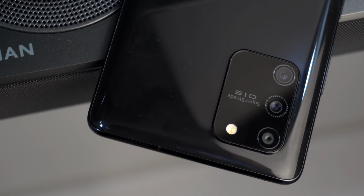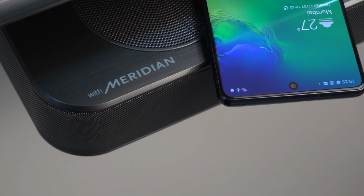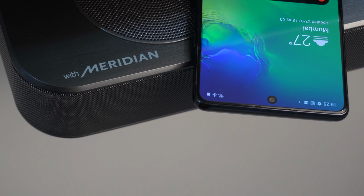I've had this phone for the last 5 to 6 months, and this is actually one of the best Samsung phones that you can buy in India right now. If you're confused between the Galaxy Note 10 Lite and the S10 Lite, I'm telling you right away, close your eyes and just buy the S10 Lite. The Note 10 Lite is not worth it.